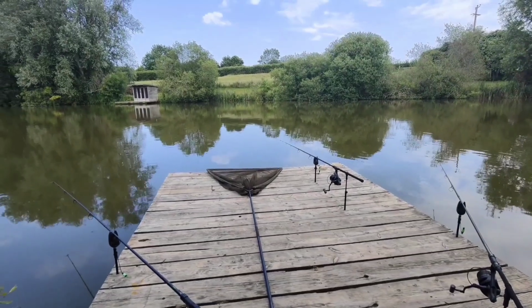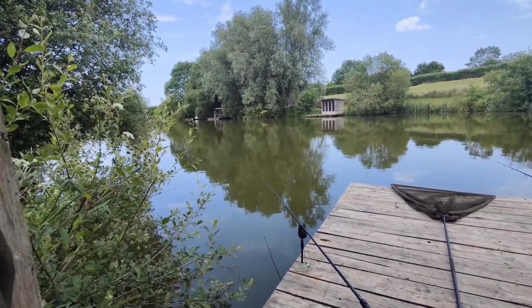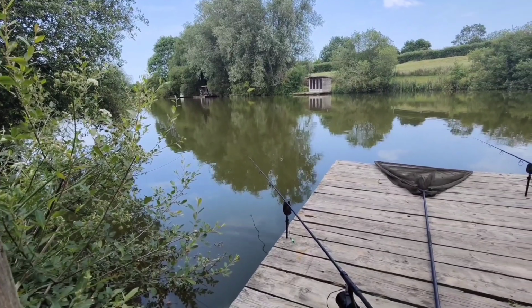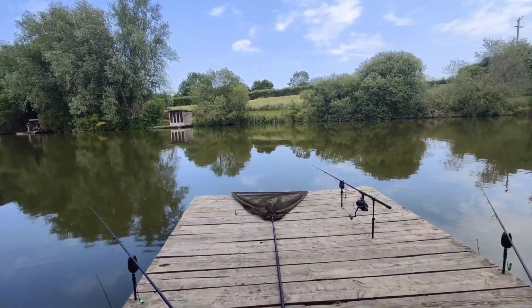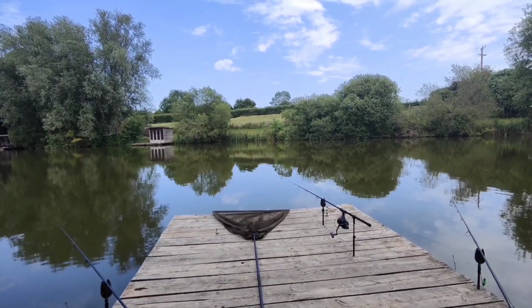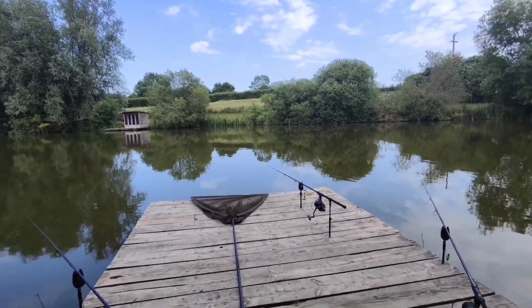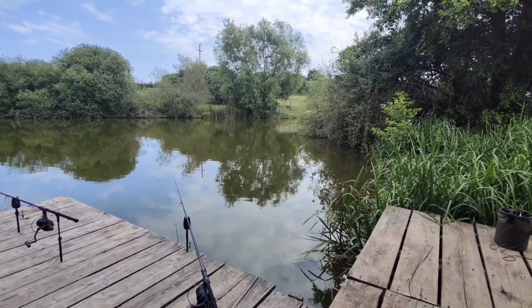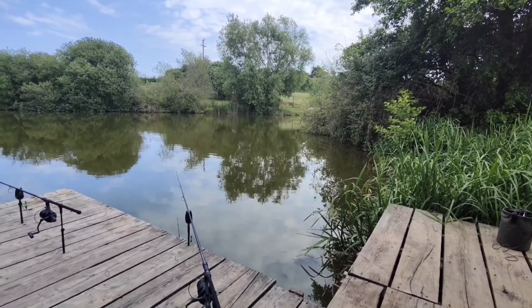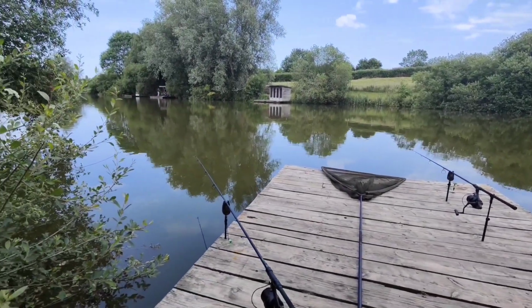So we've got them out, and the left hand rod has got a Sticky Baits Active Wafter. The far margin over there has got Hunter's Baits SSK Wafter, and the one down on the right hand side has the Hunter's Baits Natra Fish Wafter. So we've got two on the Hunter's Baits and then one on the old Sticky.